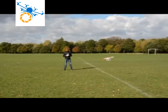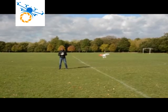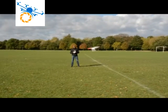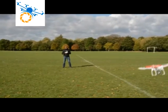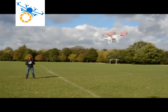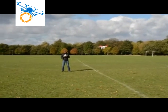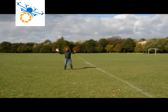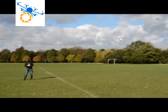Right now we're on GPS lock, and you can see that the Phantom is actually struggling quite hard to keep control of itself. I'm going to tell it to face the camera. Here we go. This is now in GPS lock mode, guys. I'm not doing anything on the controls. Film the camera if you can. There we are.